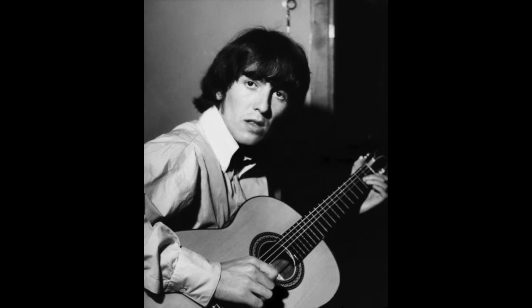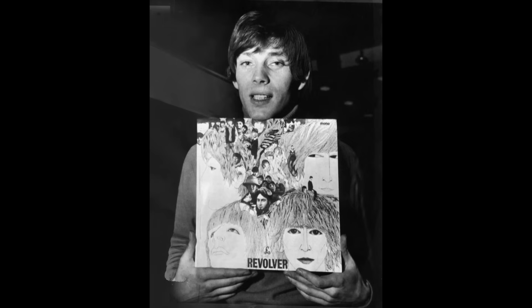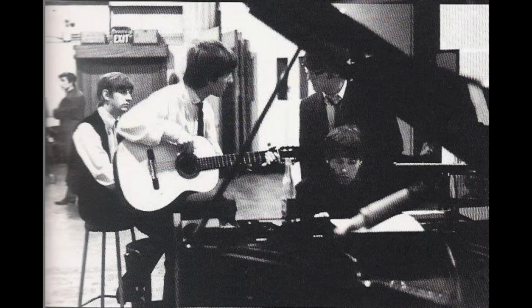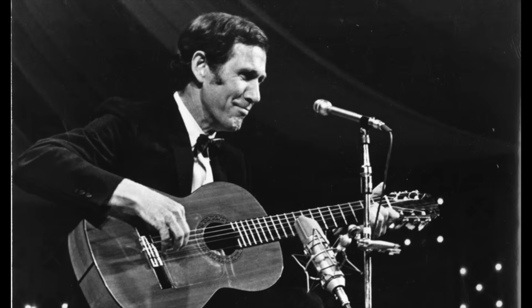The nylon string classical guitar is a Jose Ramirez Guitarra de Estudio that was given to George in 1964 by Klaus Voormann. George met Klaus in the early Hamburg days. Klaus bought the Ramirez when he was in Madrid, and when he returned to London, he played George some classical pieces that knocked him out. Since George had an interest in classical fingerstyle playing like Segovia and the superb country fingerpicking of Chet Atkins, he gave him the guitar.